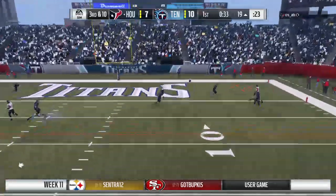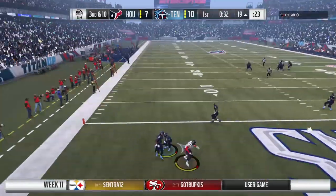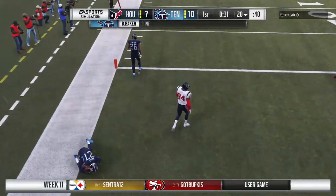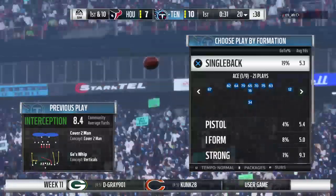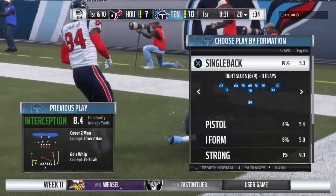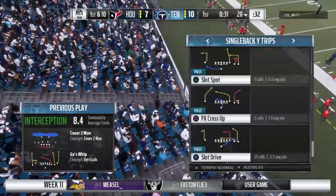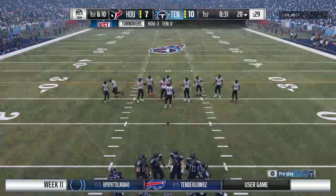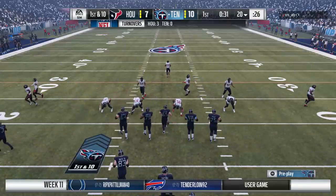Operating from the gun. Stone. And it'll be intercepted. Buddha Baker with a pick. And a big turnover there as his guys will get the football back. So that's back-to-back drives where they've thrown an interception. Ordinarily, we look at the offense and say, what's going on with your scheme? Maybe we should look at the defense and just give them a whole lot of credit. They've got them frustrated right now.